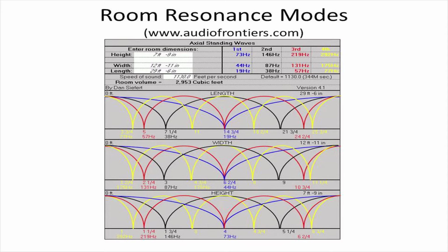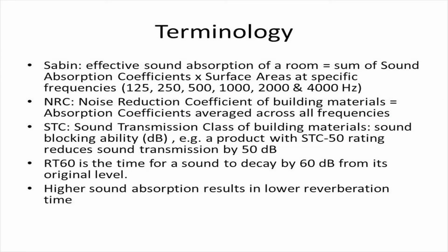The following chart shows some of the terminology used for sound absorption. A Sabin is a measure of the effective sound absorption of a room and is the sum of sound absorption coefficients multiplied by the surface area of various materials at specific frequencies. NRC stands for Noise Reduction Coefficient of building materials and is the average of absorption coefficients across all frequencies.